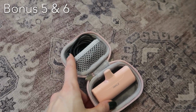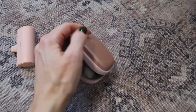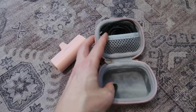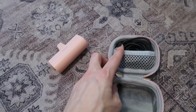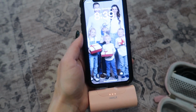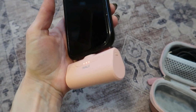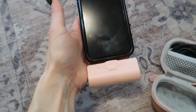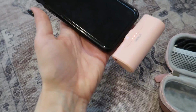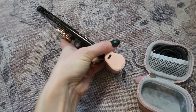A couple last bonuses for you. This is an absolute must-have. These are 2 separate gifts, but they also go hand in hand. This iWalk portable phone charger, and I love this beautiful case where you can also put the cord inside there. Let me show you how to use this. All you do is flip the lid right there and stick it on the bottom of your phone. You can see how much charge this has. This works amazing. You can keep this in your car, in your pocket, in your backpack, wherever you need to. And when you need to charge it up, you just stick the adapter right there.